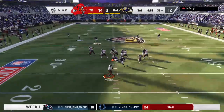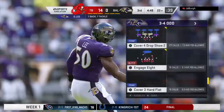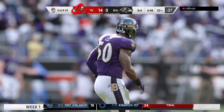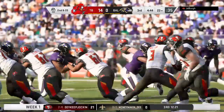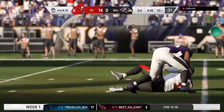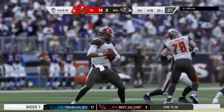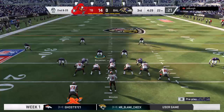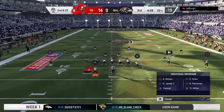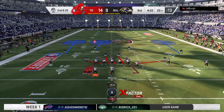They go play action here on first down. And the pressure gets there, and Winston goes down. Darren Lee, credit him with a sack as he buries him for a loss of 10. And the job becomes twice as difficult now. After the sack, it's 2nd and 20. Let's set a tone, fellas.